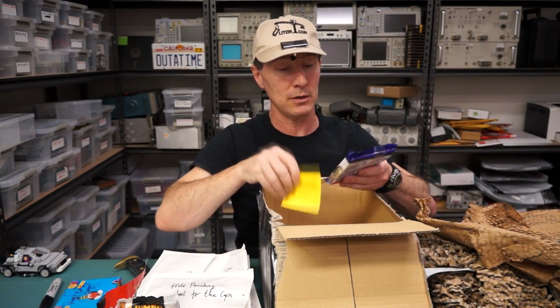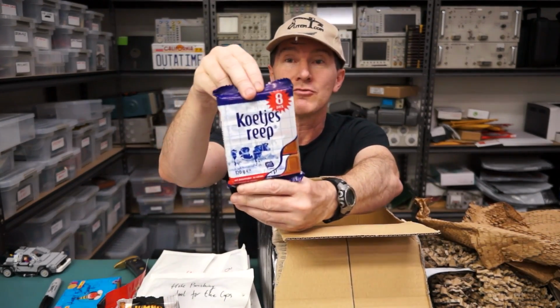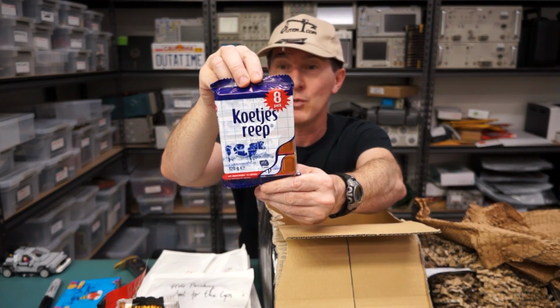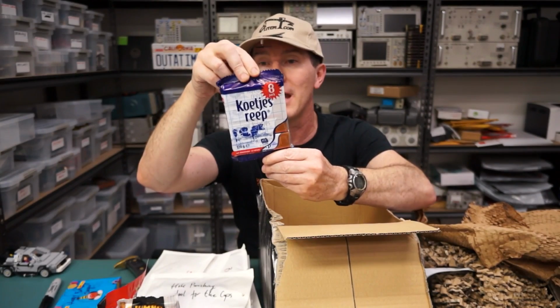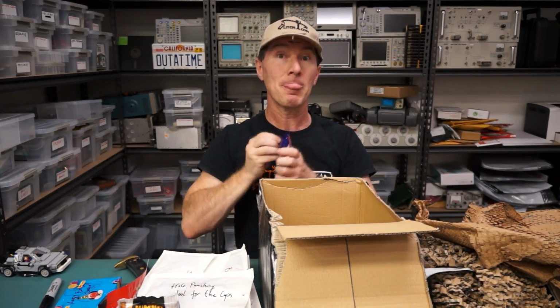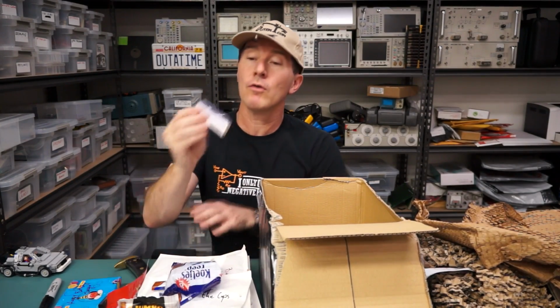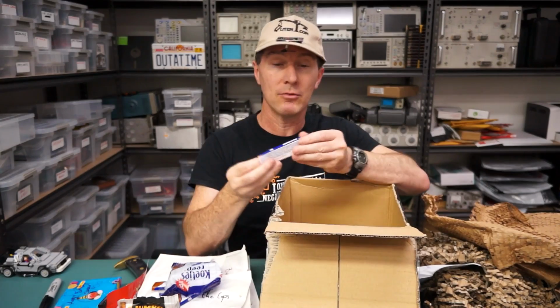Oh, yeah, now we're talking. Now we're talking. Chocolate. Koja Pids Reap. I can't even pronounce that. I don't even want to pronounce that. It's not secretly made in China, is it? No, no. Here we go. It's an 8-pack. Hang on. There's lots of... Right, 8-pack. Whoa, nice.